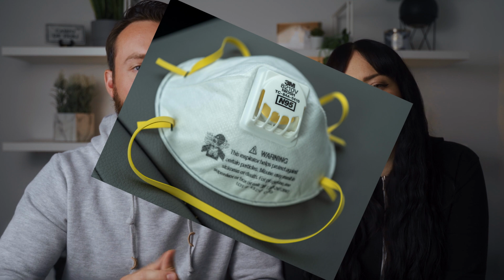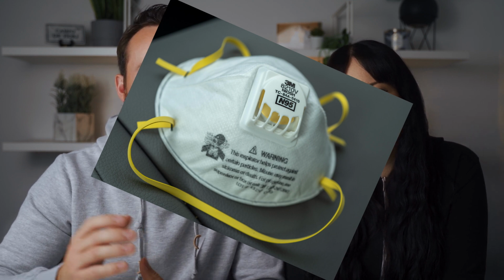Wear your mask. Now when it comes to the style of mask, the N95 is the most effective mask, but these should really be reserved for medical professionals as there's a worldwide shortage right now. And it'll be very difficult to get your hands on one anyway. But what you want to do is find a face mask that fits you properly and doesn't have any space in between the mask and your face.